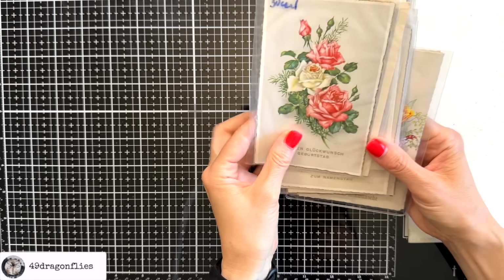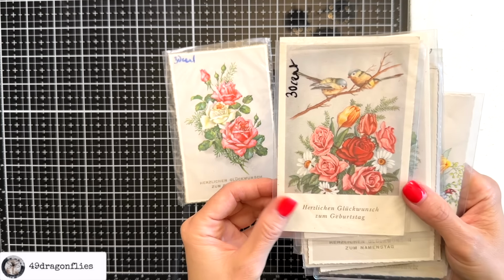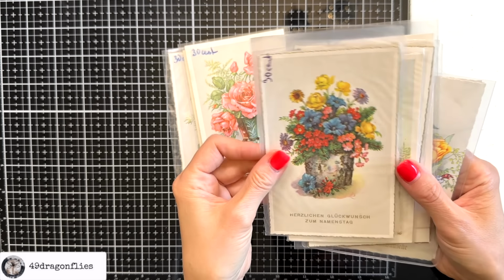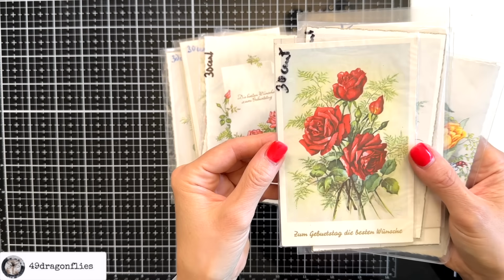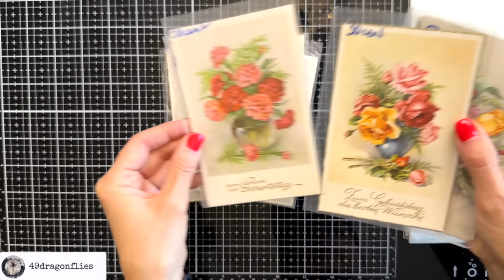And then I found all of these greeting cards. Very cute. So you see here 30 cents, 30 cents, 30 cents. Let me know if you would be interested in me making a scan of these and adding these to my shop.